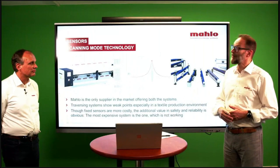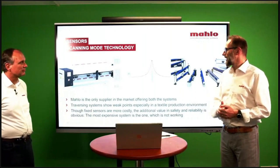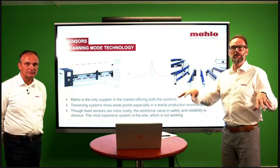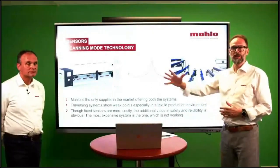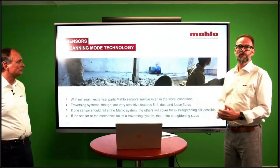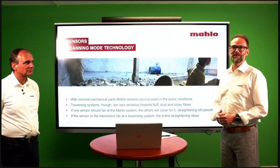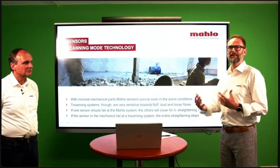Another thing that comes into our thinking when we talk about the scanning is the scanning mode. As Matthias said early on, we have traversing systems in the QMS for the nonwovens, and of course we have our traditional and well-known fixed sensors which are looking at some areas of the fabric side by side. We have had a lot of talks about using those sensors as well for the textile industry. However, we know very well how those industries look. It is sometimes a very unfriendly environment. In most cases, it's an environment which is totally poisonous for sensors which are traversing, and no matter what precautions you take, it is always affecting all the moving parts.